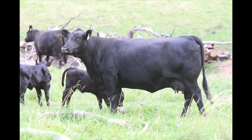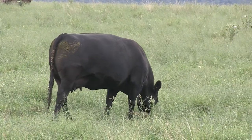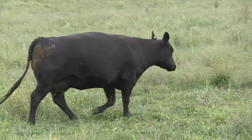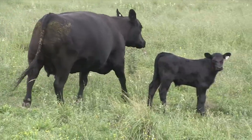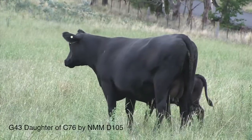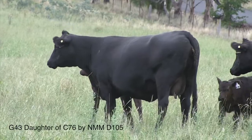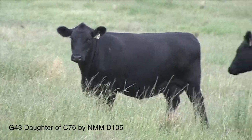The cow you've got on screen there, Ben, is Flower C76. She's an HA Power Alliance over a Henry VIII daughter. She's a young cow, well and truly on the rise here for us. Of the 4 calves she's had to date, plus the one at side, she hasn't missed a beat. Her first 2 calves were bulls, sold for $8,000 and $6,000. Her third calf, G43, is a daughter of homebred bull D105, who's an outstanding young heifer who we'll get some footage of, I think. And I'd expect she'll come into the donor program this year or at least next year.